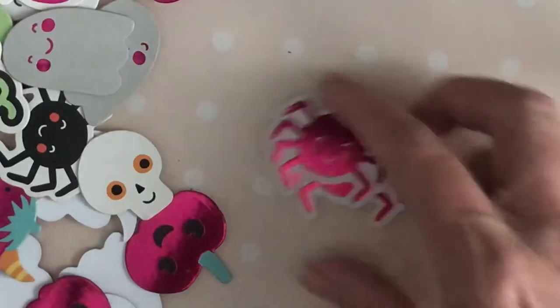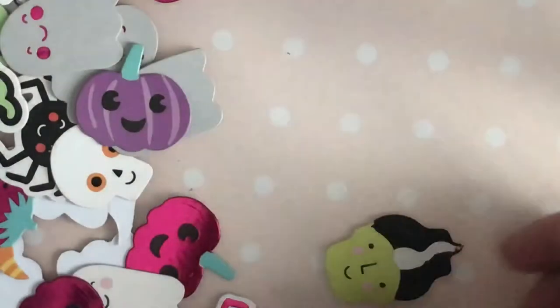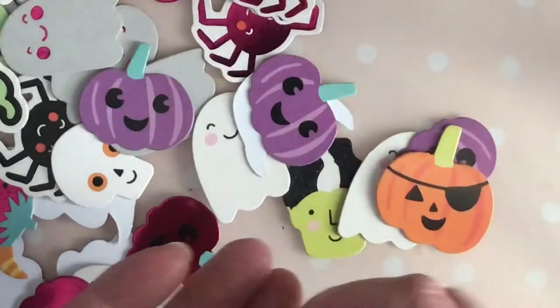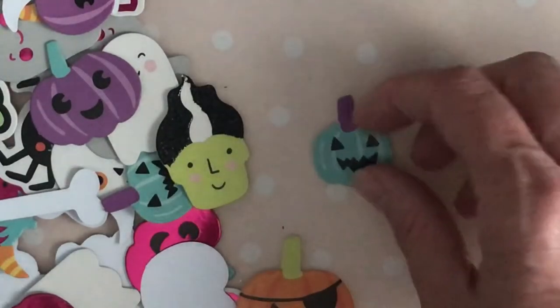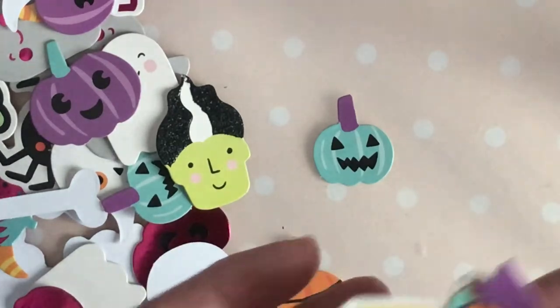And so here's more foil. This is the spider. I love how they have cheeks. Makes them just even so much cuter. Another kitty cat. Oh, here's a Frankenstein woman. It looks like a woman to me. Another ghostie. Let's see if there's anything different in this. Oh, here's some little blue pumpkin. That's cute. And it looks like we've seen all of these so far.